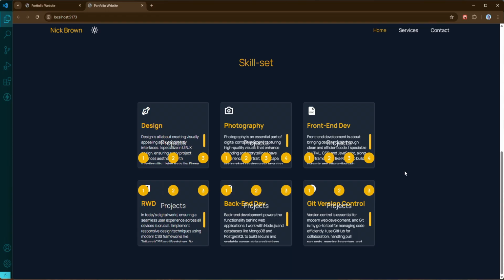Now it's time to bring the hover effect to life and ensure that everything works as expected. In this step, we'll make sure that when a user hovers over a skill card, the project links appear dynamically in the correct position, either at the top or bottom of the card, depending on the layout. We'll also make sure that the layout behaves correctly on both large and small screens.